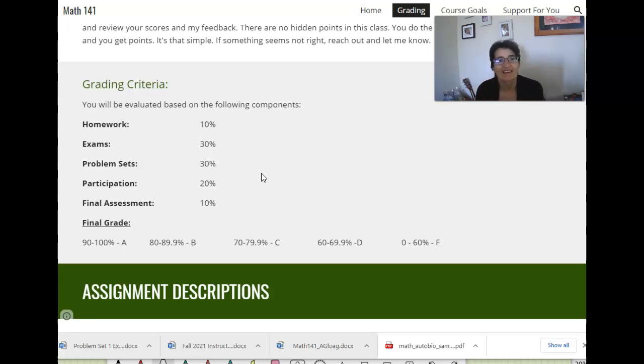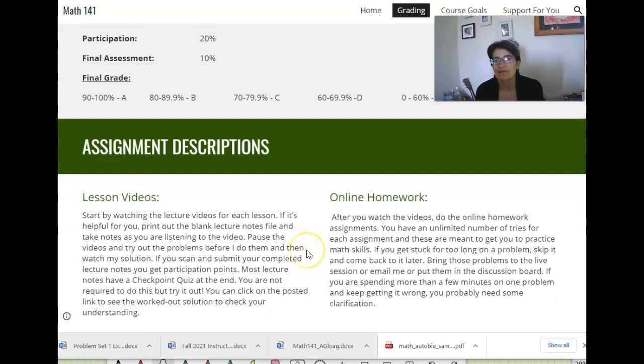All right. Now, participation grade is 20%. This comes from lots of different areas. You have a bunch of choices on how to collect participation points. And for the final assessment, you get to choose. You can either take a traditional exam that looks like one of the other exams, or you can do a digital portfolio of your work. And there's more details on what that entails. Okay. All right, so here are the assignment descriptions.